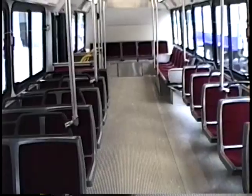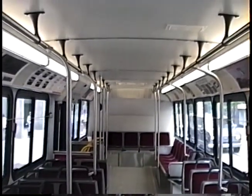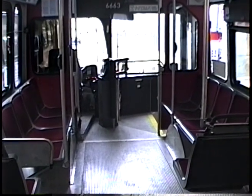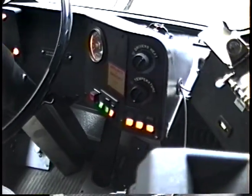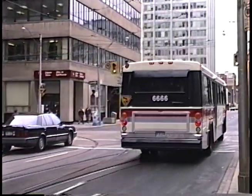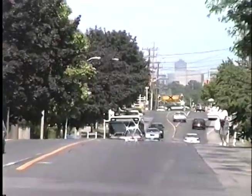This model seated 39 riders and was equipped with air conditioning, flip disc electronic front and side route destination signs, stanchion-mounted buzzer buttons to signal stop requests. They also had other features to aid the visually impaired and seniors, as well as an improved instrument cluster and driver's seat, plus a kneeling feature to lower the bus to curb level. They were sent to Queensway, Davenport, and Birchmount garages.